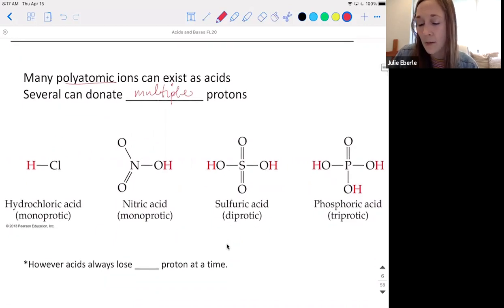I know Cl minus is not a polyatomic, but this is hydrochloric acid. I just want to point out how we name acids that can donate more than 1 proton. The acidic hydrogens are the ones in red. All the acidic hydrogens are in red. So if an acid just has 1 acidic hydrogen, we call that a monoprotic acid. Mono meaning 1, protic meaning it can donate 1 proton. Nitric acid is also a monoprotic acid. You see the Lewis structure for this. Sorry, the lone pairs aren't written in, but that's also a monoprotic acid, just 1 hydrogen in there.